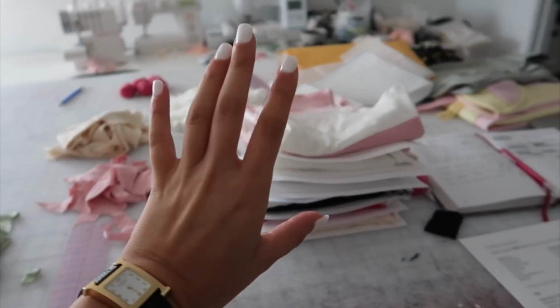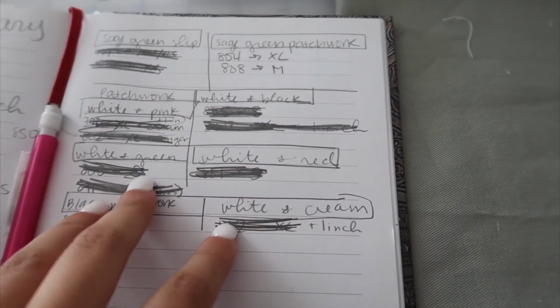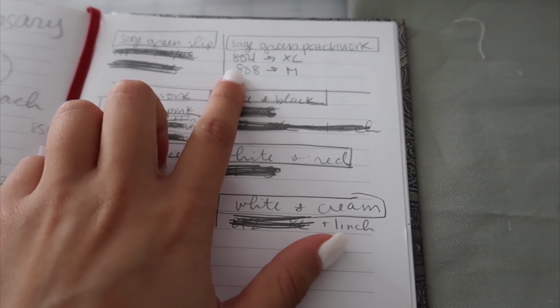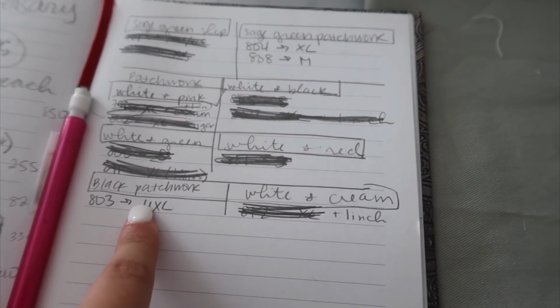So I just finished the last patchwork tank. I have them all stacked up right there. So this is really rough, but I only have 2 more sage green patchwork tops to make, the rose tops, and then a black patchwork tank to make.